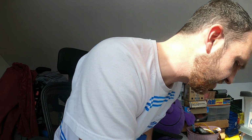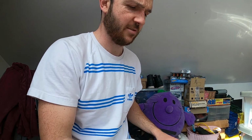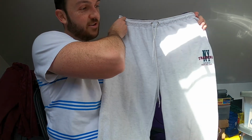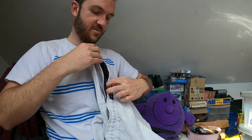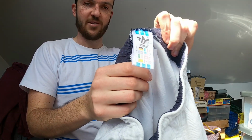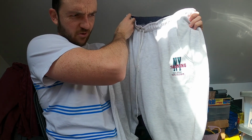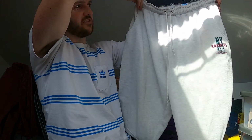Was that all from that day? No, got 2 things left. I'll say the best till last from that day. Anyway, the last thing I picked up from Monday were these proper bit of retro vintage Adidas. So these are some, what do they call them? Adidas New York training physical department, those 3/4 length sweatpants.